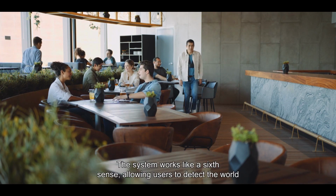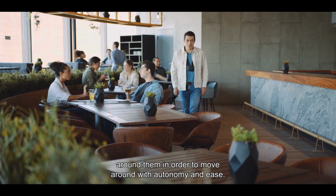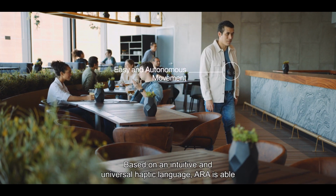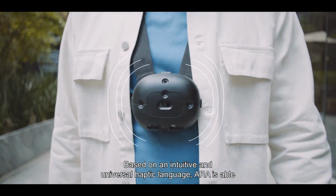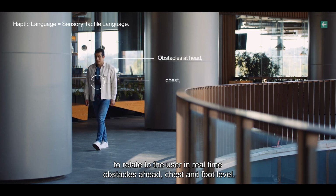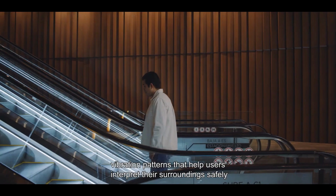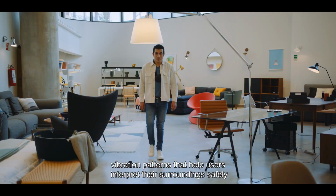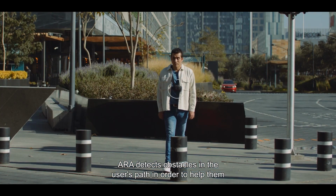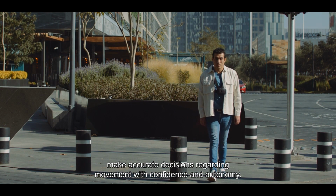The system works like a sixth sense, allowing users to detect the world around them in order to move around with autonomy and ease. Based on an intuitive and universal haptic language, Ara is able to relay to the user in real time obstacles at head, chest, and foot level. The device's sensors generate unique vibration patterns that help users interpret their surroundings safely and independently.